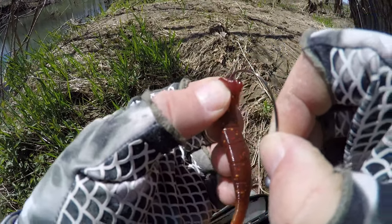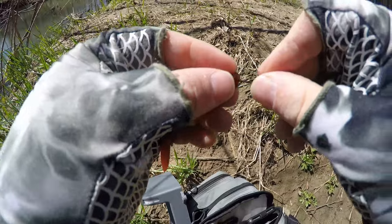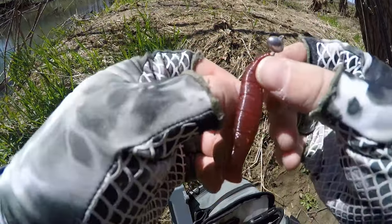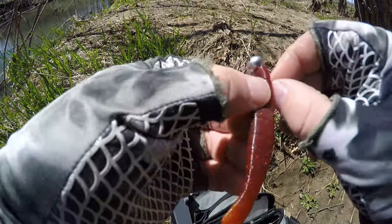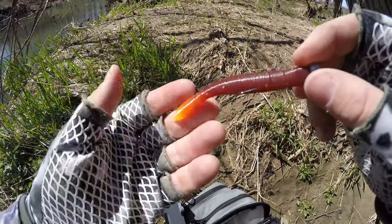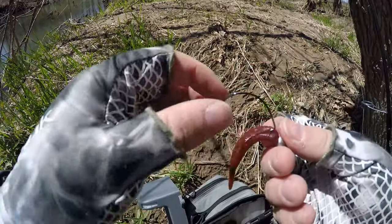We'll throw the leech on for a little bit. Throw it in some of these deeper holes where I know there's fish. I've caught them here before. I know they're hanging around somewhere in these deeper holes, and if they're just not biting today, we'll have to just wrap it up. But we'll give the magma leech a couple casts and see what happens.